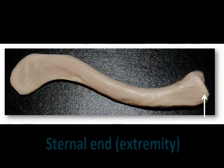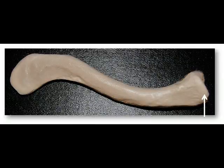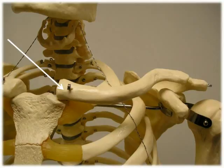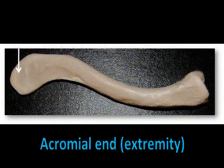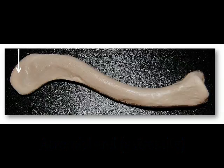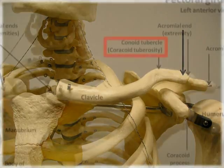The sternal end or extremity of the clavicle is the more rounded and thicker medial end. This is the end that articulates with the manubrium of the sternum to form the sternoclavicular joint. The acromial end or extremity of the clavicle is the flatter, broader, lateral end of the bone. It articulates with the acromion of the scapula to form the acromioclavicular joint.